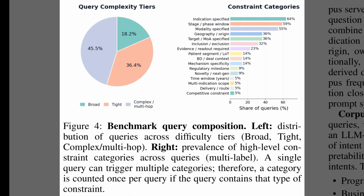Okay, distinct from the language or topic, Figure 4 categorizes the actual difficulty of the questions being asked. On the left, the complexity breakdown reveals that nearly half of the benchmark consists of complex, multi-hop queries, shown in purple. These aren't simple lookups, but require connecting dots across different documents. Then on the right, the constraint categories show what specific filters matter most to investors. You see that over 60% of queries specify an indication, and nearly 60% demand a specific development stage, meaning an agent must understand clinical progress to get the right answer.